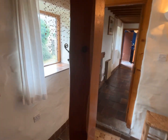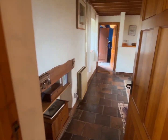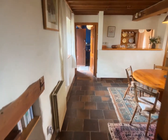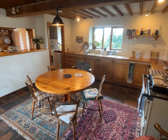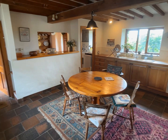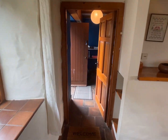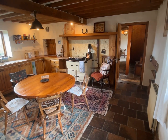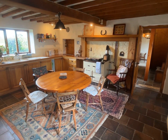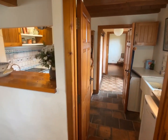Look at the nice quarry tiling on the floor, the big deep reveals in the windows. The property's been renovated in the 1980s, so it's all insulated. The walls are dry lined. So the fundamentals of the house were done in the 1980s. So yes, I would imagine people will spend money on this property, but a lot of it has been done, as I said, back in the 1980s, and it really is a fabulous house. Just the outside as well is just wonderful.